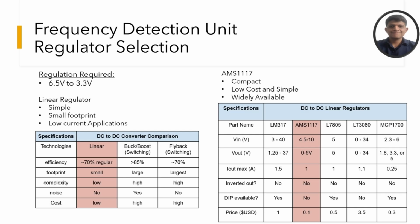Between all of these, we decided to use the AMS1117 simply because it's compact, low cost and simple, and is widely available.